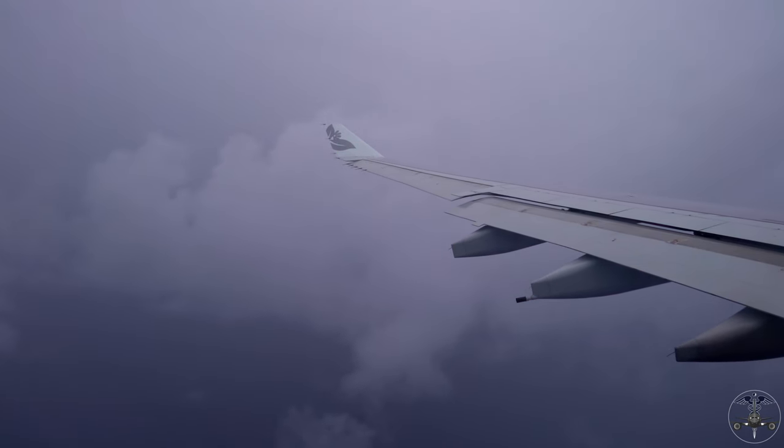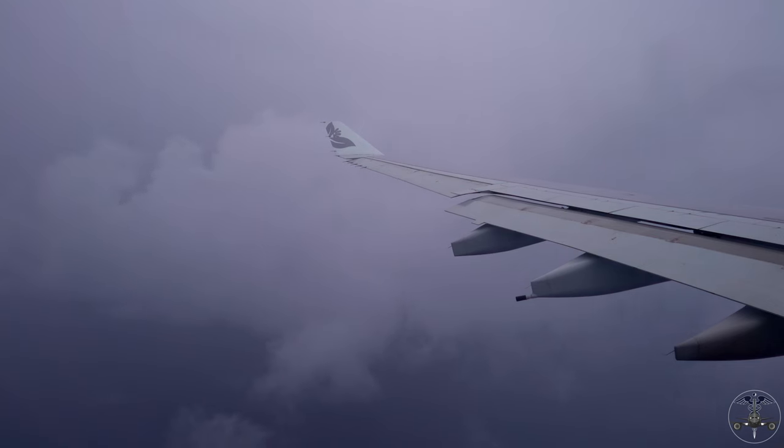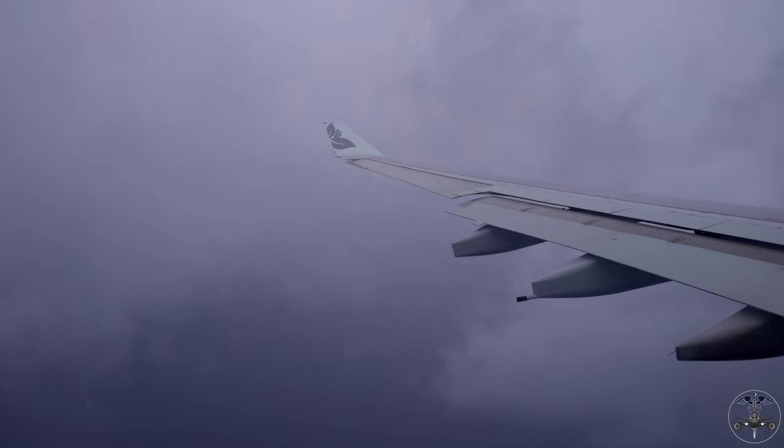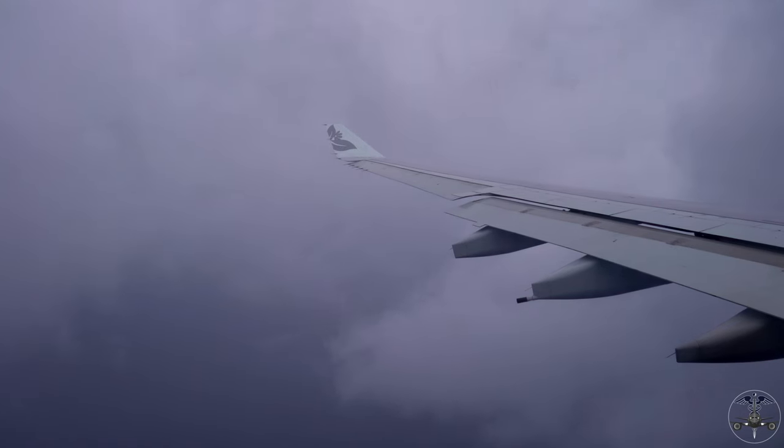Line 51 Heavy, reduce speed to 170. 170, Hawaiian 51. And Hawaiian 51, if we go missed this time, we'd like to hold for a while to try again later. Okay, Hawaiian 51, thanks for letting me know your intentions.